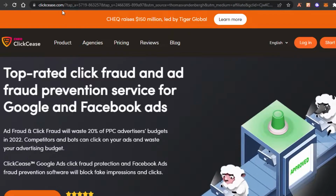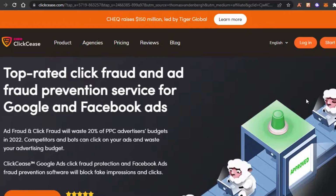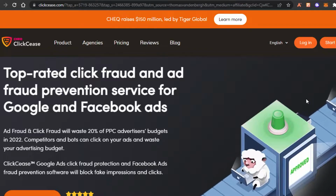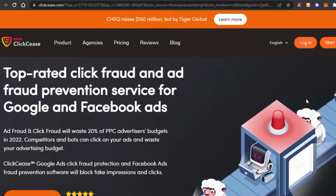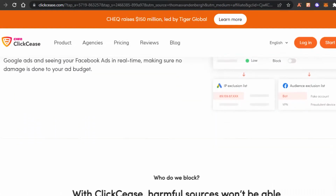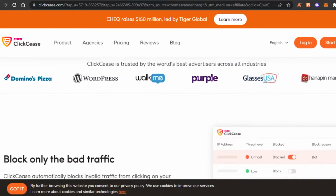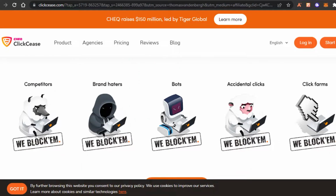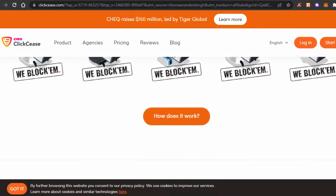You will go to clickcease.com and you will get to this platform right here. Now, ClickCease is actually one of the top rated click fraud and ad fraud prevention platforms. It's really good for Google and Facebook ads. When it comes to ClickCease, it blocks ads and also blocks the harmful traffic for you. It will also block the bots, accidental clicks, and click farms for you.